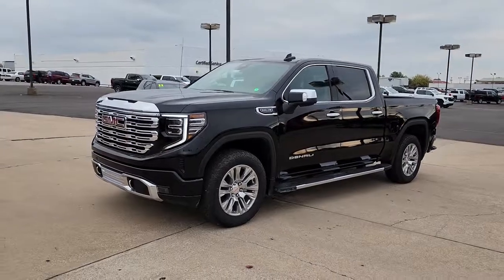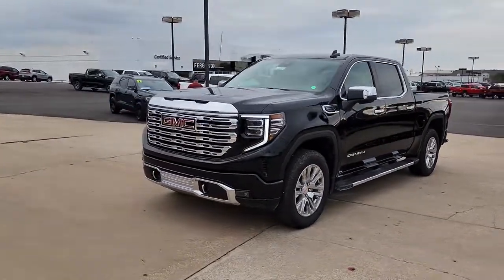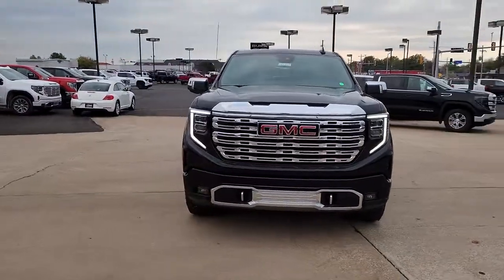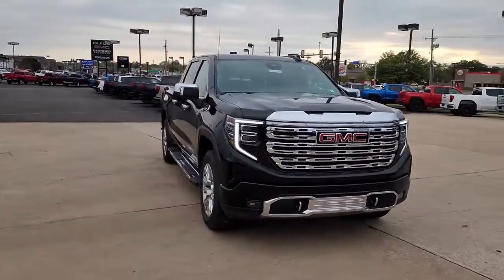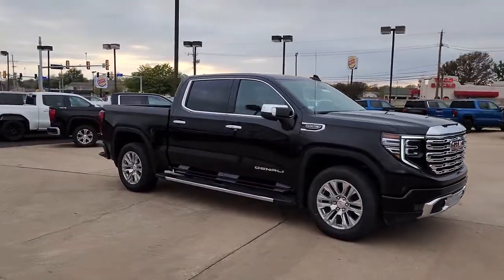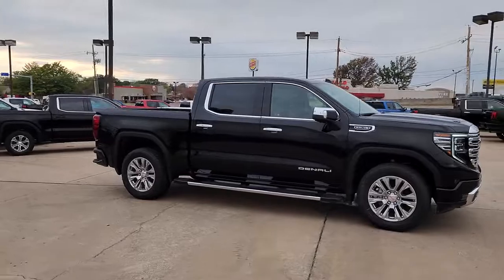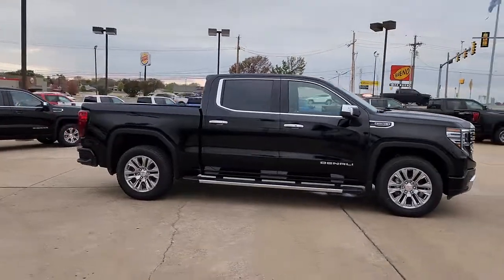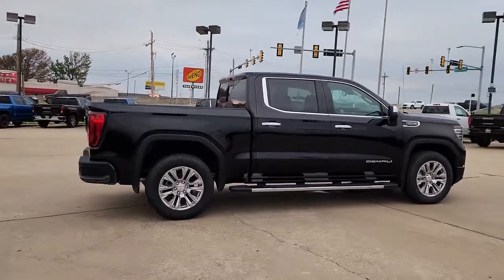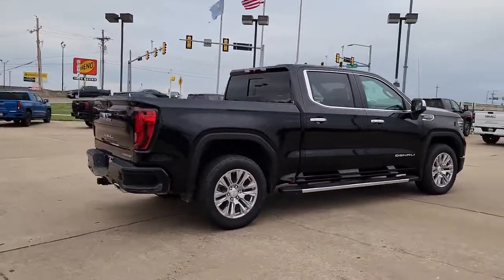Get acquainted with the 2022 GMC Sierra. Here's a good-looking Sierra that offers impressive towing and hauling capacity and a spacious cabin with amenities like standard touchscreen infotainment and smartphone integration. Available in a wide range of powertrains, including V8 and diesel, this remarkable full-size pickup is designed to exceed your expectations.